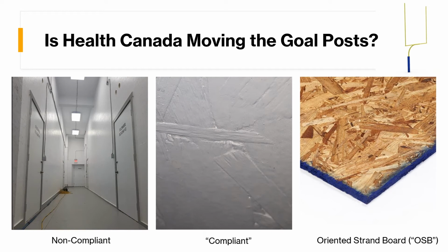Here's an example of two very different facilities, both applying for the same license subclass using similar materials. The one on the left represents a photo from a facility that was from a late-stage applicant who had their GPP report denied because the materials that they chose to build their rooms out of was a material called oriented strand board, or OSB. Oriented strand board is a very inexpensive plywood that can be used to build structure, and it has somewhat of a rough surface on it.